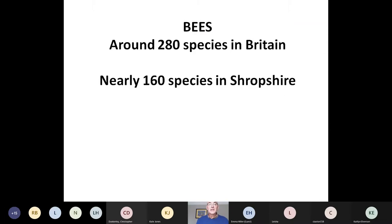So let's start with bees. There are around 280 species in Britain, and over the years, around 160 species have been found in Shropshire, and there are probably a few more to find.